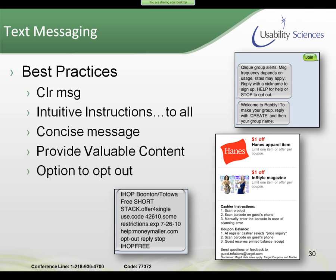You again want to provide valuable content. Again, if you don't, then people can discontinue using it and they won't want to return. And of course, an option to opt out. You don't want to constantly bombard your customers with text messages that they don't want to receive and therefore create a negative impression of your company with them.